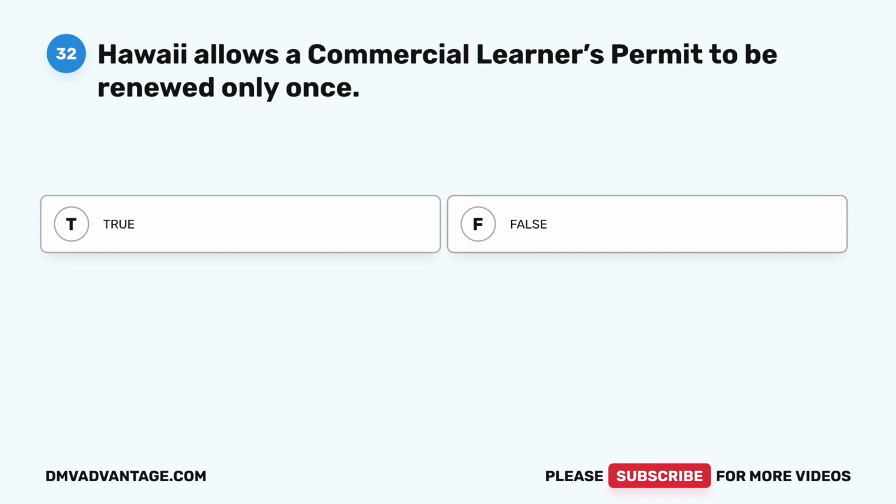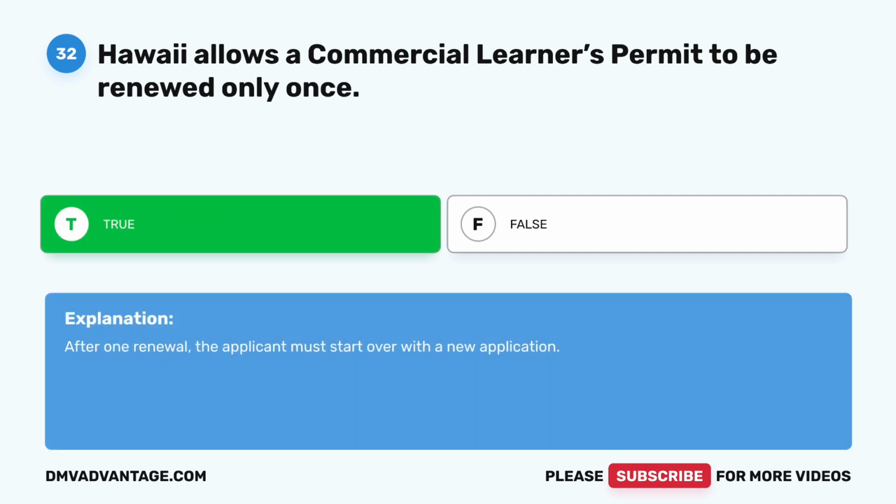Question 32. Hawaii allows a commercial learner's permit to be renewed only once. True or false? True. After one renewal, the applicant must start over with a new application.